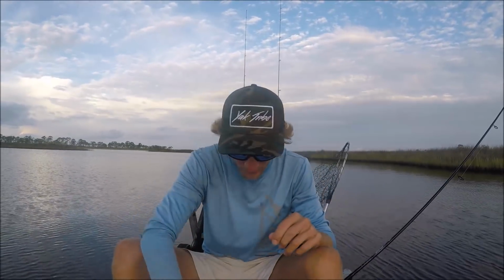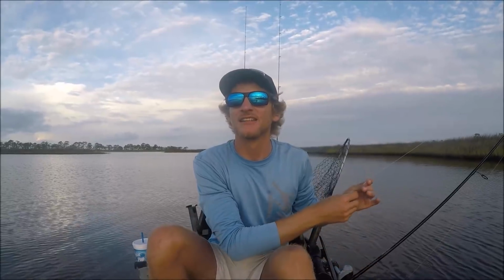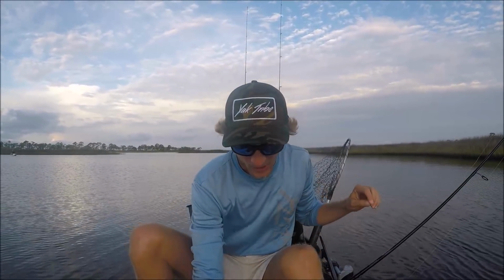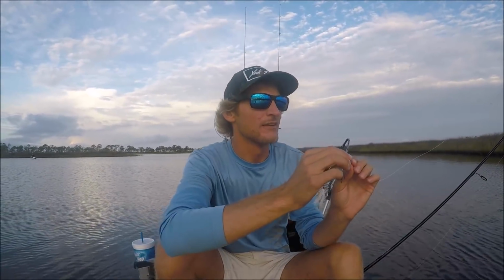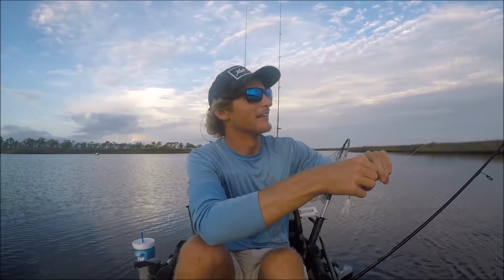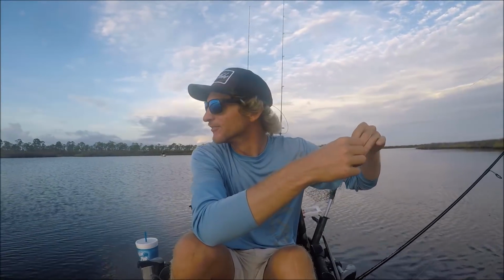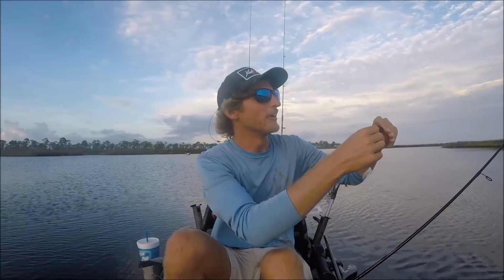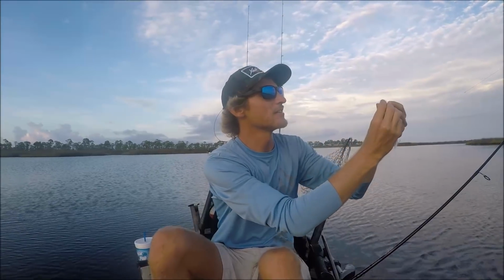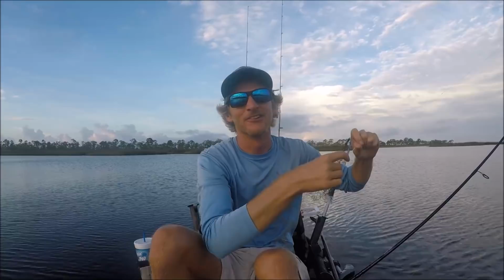Adam's throwing his new prototype. He calls it Goldilocks. It's got a gold side and a darker top, a white bottom, but apparently they like it here because, like I said, he's already got his. But this is Adam's first time fishing for Alabama redfish here in the creeks, so hopefully the reds show out for us today and we can get on a few of them.